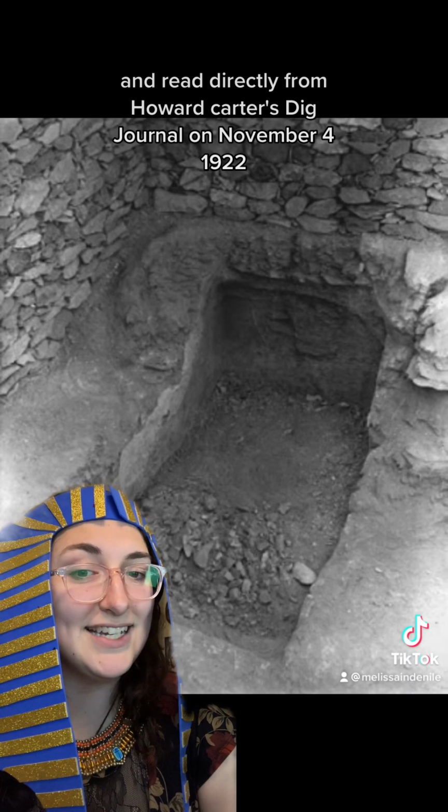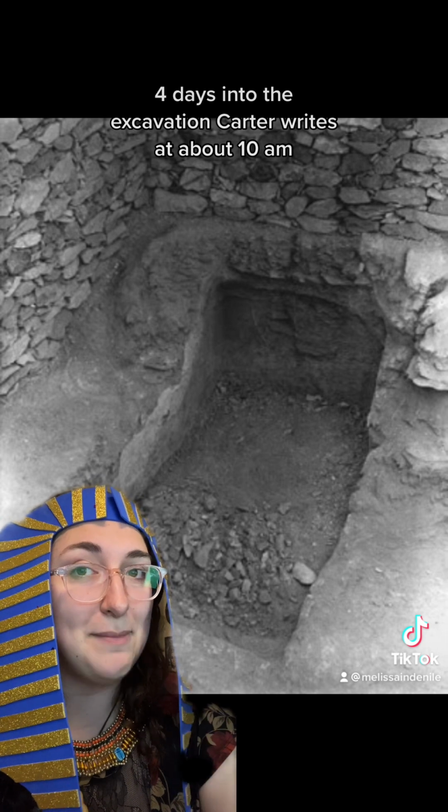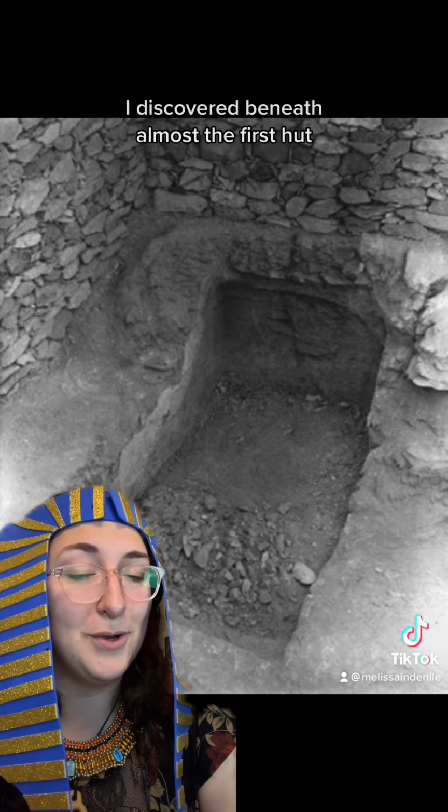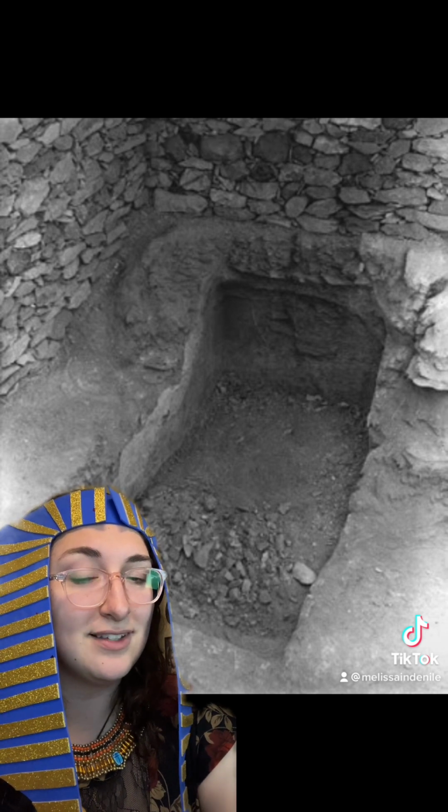On November 4th, 1922, 4 days into the excavation, Carter writes, "At about 10 a.m., I discovered beneath almost the first hut, the first traces of the entrance of the tomb."